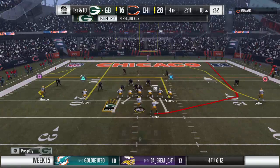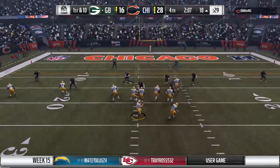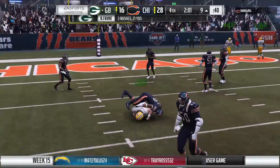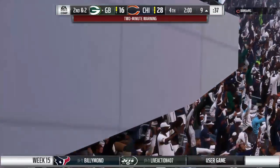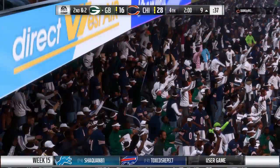Not only have they completed a couple on this drive, but they peeled off some pretty good chunks of yardage, too. Absolutely. Great start. 2 nice plays in the pass game. Now can they continue to feed off that? And now he'll tuck it and run. He'll get 8 on the scramble there. It'll be 2nd and a couple. Time for a break. We'll come back and see this one out after this.